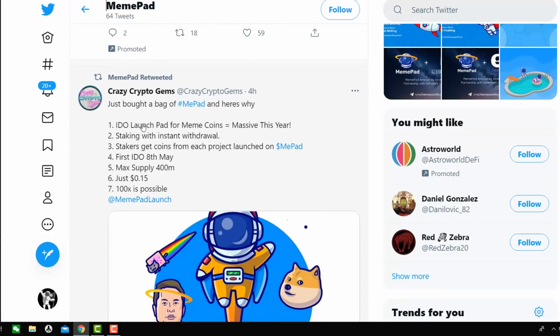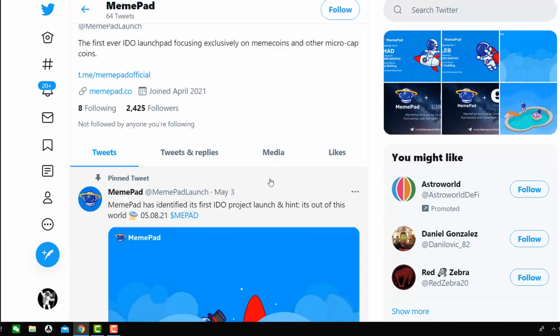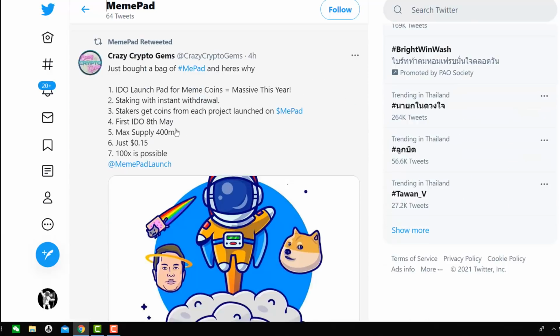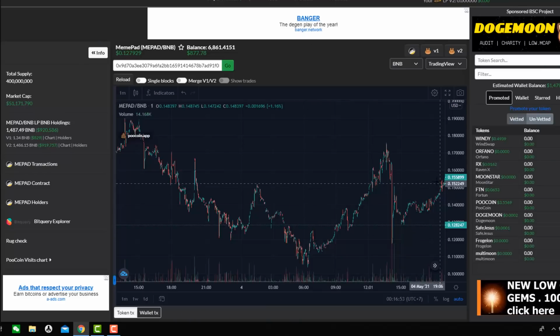Okay, so they're going to do their staking. They've announced their staking, and that's going to take place in a couple of days. The first IDO is on the 8th of May, which is about 3 days away. I'm not sure if they're announcing it or starting it. So that's going to pump on the 8th. There's only 400 million supply, and it's only, well, let's have a look, 15 cents.